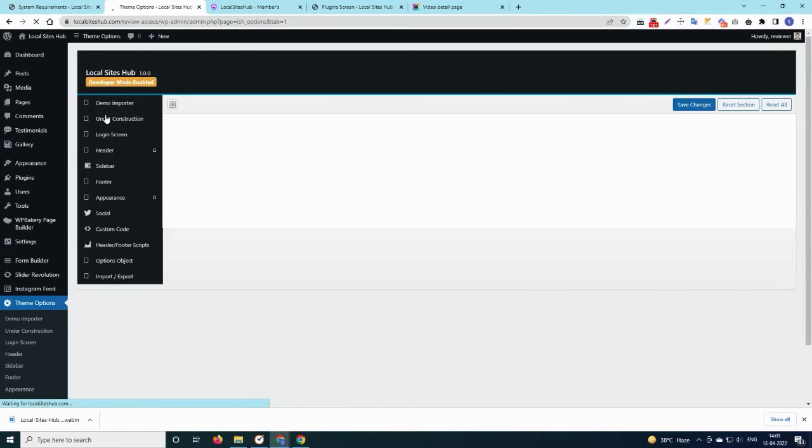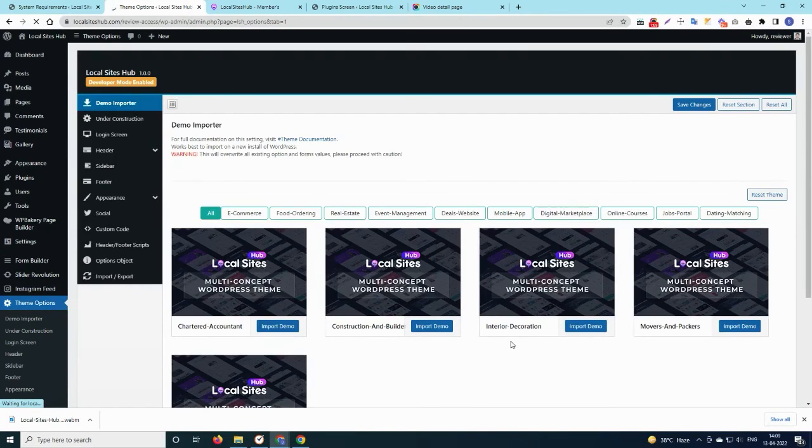So now you will get this page where all the demo importer plugins related to your themes are being listed here. You can opt for e-commerce, food ordering, real estate, and so on. I am opting to show you the construction and builder theme here. So you can also choose to preview the theme, but I am opting to import the demo.